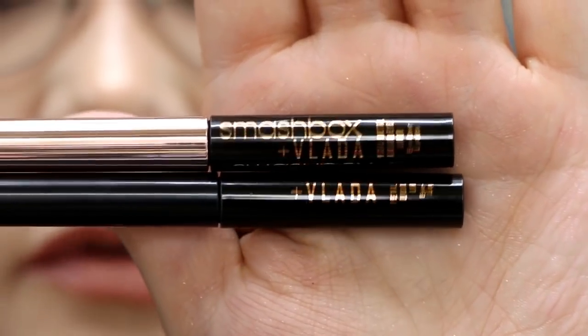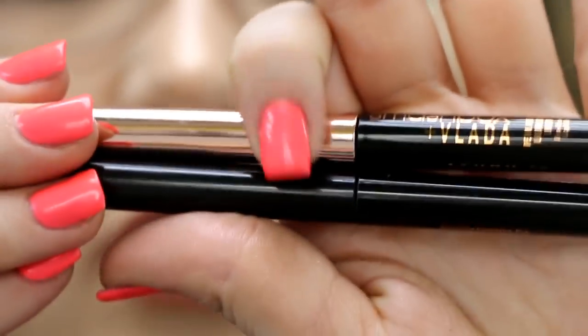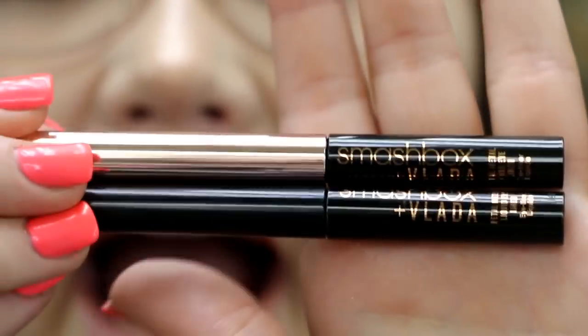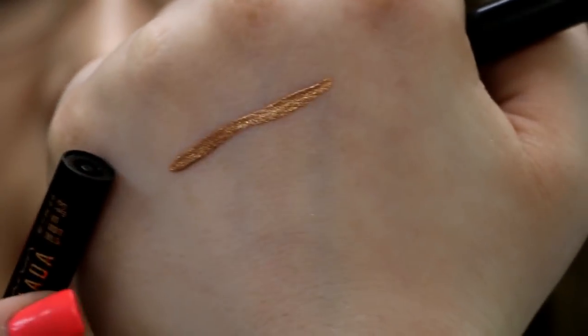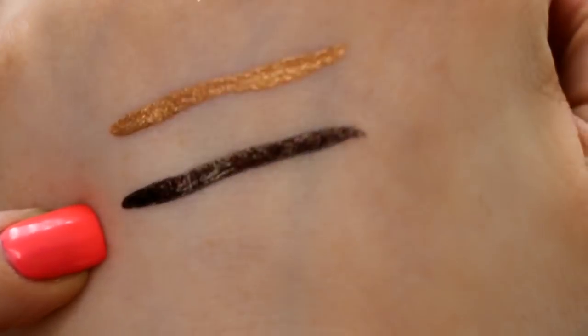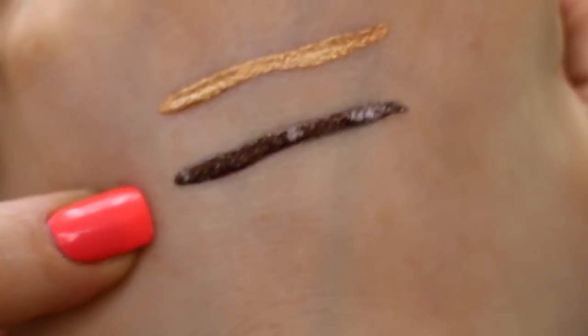So these are the two liners right here. The one with the rose gold cap is, again, a rose gold liner. The one with the black cap down below is actually a black with sparkles in it. So this one right here is 24 karat rose. The one on the bottom right there is black rose, and you can probably see those little tiny flakes of gold like glitter in there.